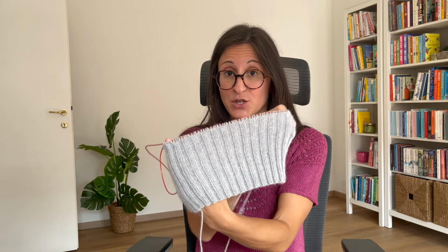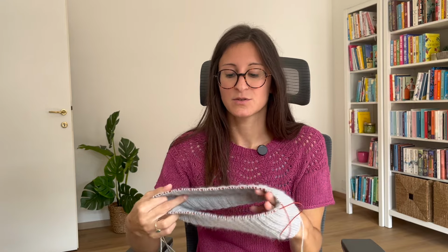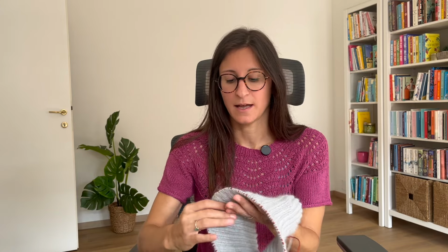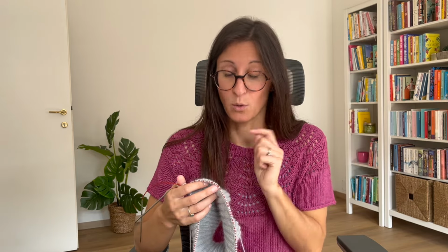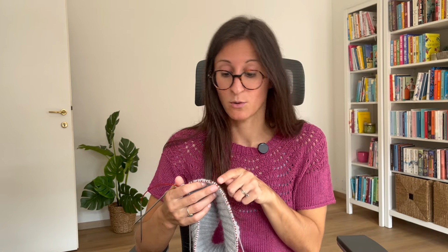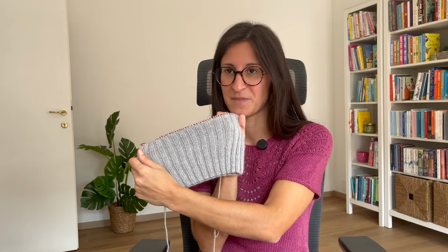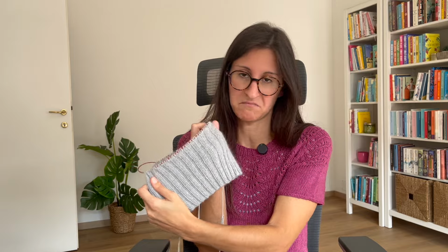And this is 2x2 ribbing, which is not the super mindless stockinette, which I can typically do without looking while watching a movie or being distracted. I think 2x2 ribbing is a little bit less mindless for me because sometimes I have to look and see, oh, do I need to do the 2 purl stitches now or the 2 knit stitches? Sometimes I need to check my work, but this is fairly mindless. It's a step above stockinette in the round, but I can still work on it while doing other things. I guess that's what I'm saying.